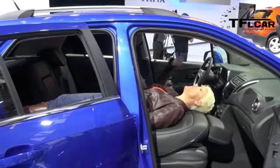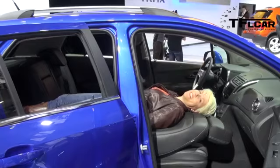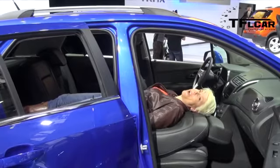Oh man, this is great! I can sleep in here. Look at this, the front seat folds all the way flat in this Trax.